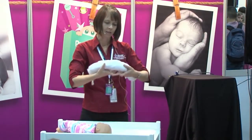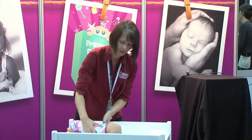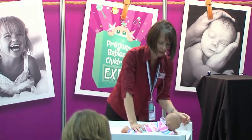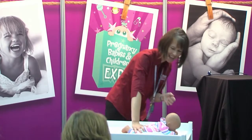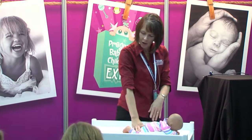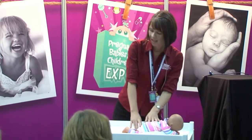So if you rolled up a little nappy or a little towel or a little bunny rug in a little horseshoe, pop it down on the ground, and then we can pop bubby onto that so their arms and their head are over the top. And I have to hold her bottom because she's got quite a heavy head. But that's a nice position for them to start enjoying some time on their tum. So hopefully that's given you some good tips to get your baby started with enjoying that tummy time.